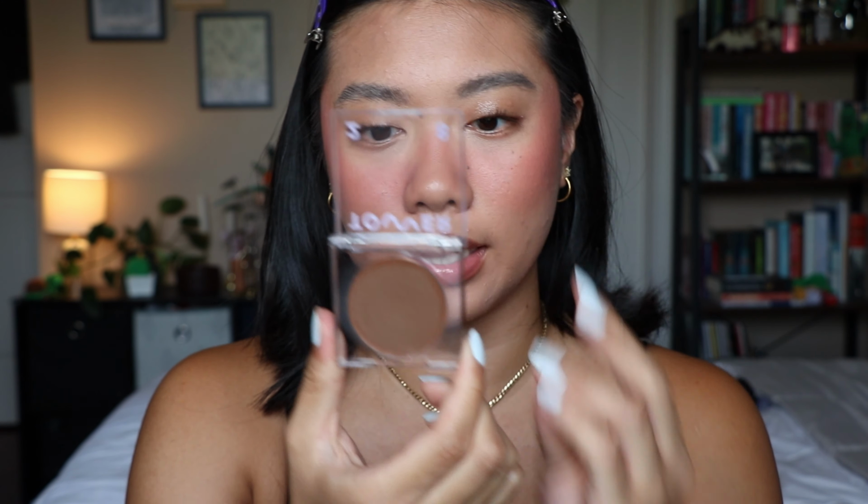I'll just go in with the butt end of my sponge and tap it out that way, and the results are always really, really pretty. So I think this is a really good option as well. I think this is around $20, and I have almost every formula from Tower 28. Tower 28 is just one of those brands that are almost always on point for me. There's only been one product that I didn't really love from Tower 28, but this is not one of them.